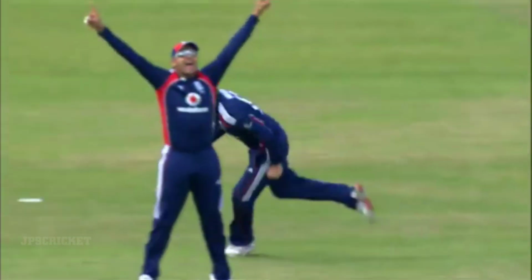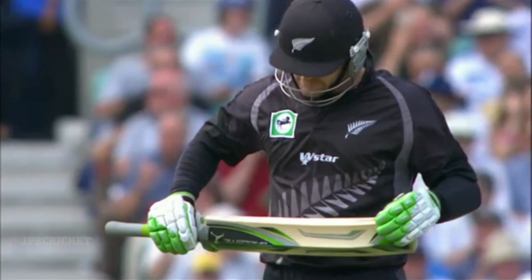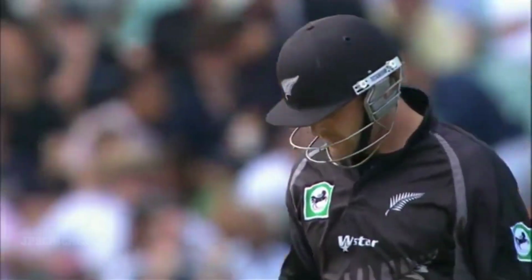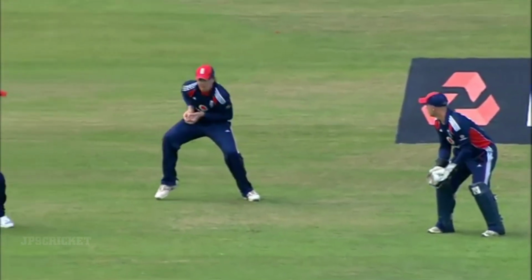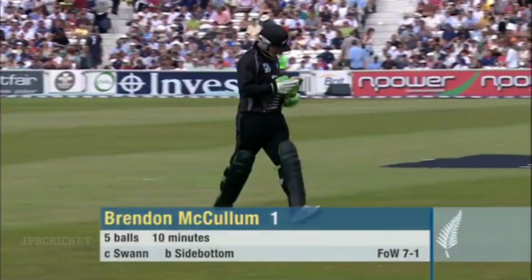Out. Simple as that. That was a poor shot. Massive for England. McCullum gone. This is just the surface, very true. Lovely bounce where he could have destroyed a bowling attack, and he's played the most awful shot at a wide half volley. Not a good shot from Brendan McCullum, and good bowling from Ryan Sidebottom. He held his nerve. That's a huge wicket for England. McCullum gone. 7 for 1.